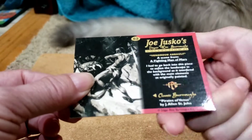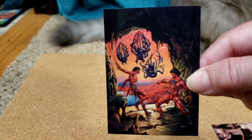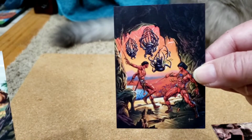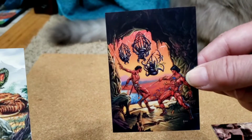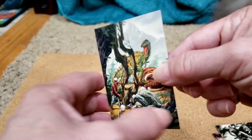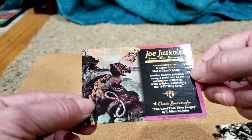This one is a scene from The Fighting Men of Mars, Venomous Assault. So this is a different one. The first movie was based on the first book, A Princess of Mars. This is one of the later books. Not all the cards in this set are from John Carter, though. Some are from other Burroughs books.